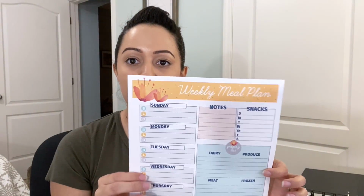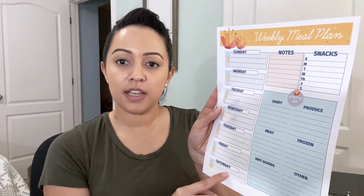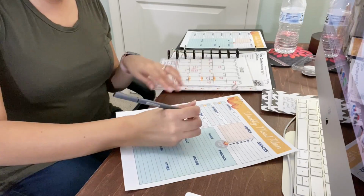Okay, so I am now in my office, and this is probably the most time-consuming part of planning out your meals with what items that you currently have on hand. But I have the weekly meal plan from the Budget Mom, and I'm gonna go ahead and just fill in the dates because I plan my meals for a week. So up until the point when we get paid again. So let me just fill in the dates of the week that we are going to be planning out our meals so that I know what days I'm going to be meal planning for.